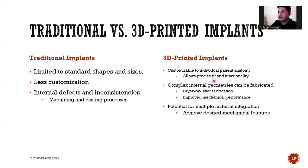3D printed implants can be tailored to the exact anatomical structures of each patient. This customization allows for a precise fit and improved functionality, enhancing the overall patient experience. The manufacturing process for traditional implants offers limited customization. This lack of personalization can result in implants that do not fully meet the specific medical needs of patients.